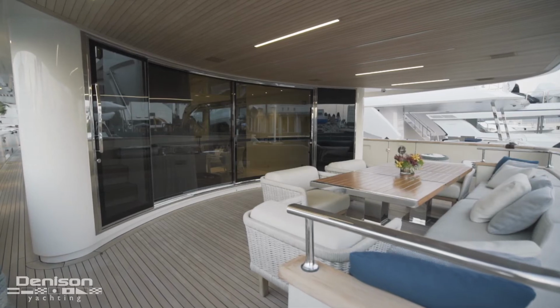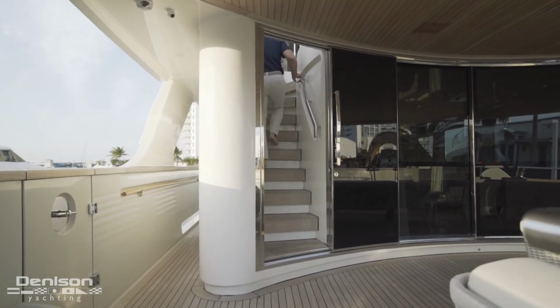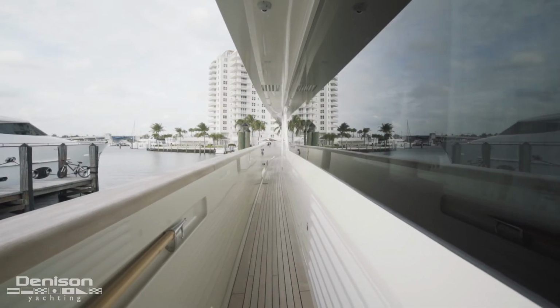Facing forward and looking to port, we can see a concealed access up to the bridge deck aft. Also, when facing forward, we can see her wide and safe walk-around side decks. Let's take these forward to the bow.